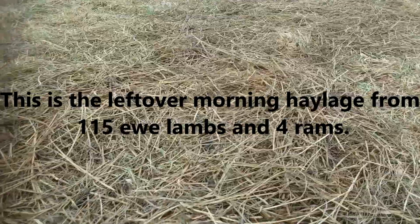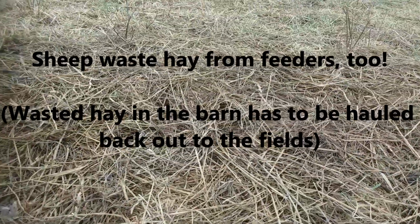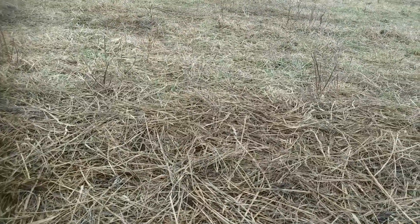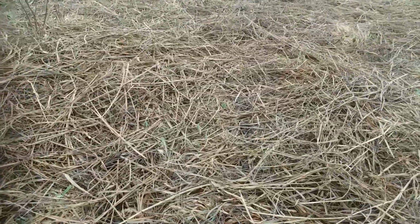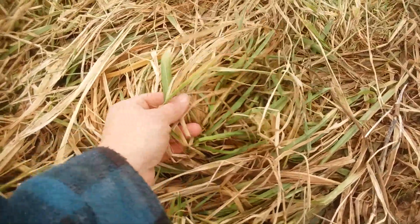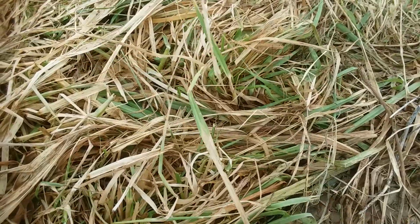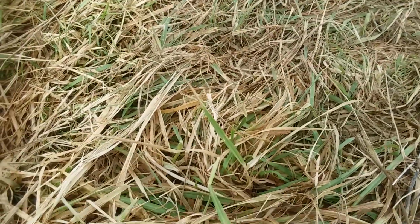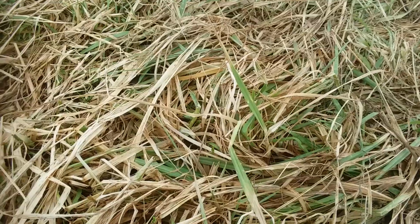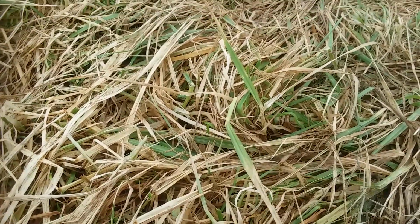So this amount of hay sitting here is actually perfect. It means they had the option and they felt they had enough. And here's a little bit of the stockpiled grass that the lambs can choose from. Obviously not a favorite, or they'd have eaten it already, but it's an option.